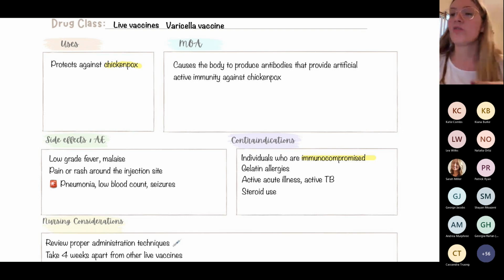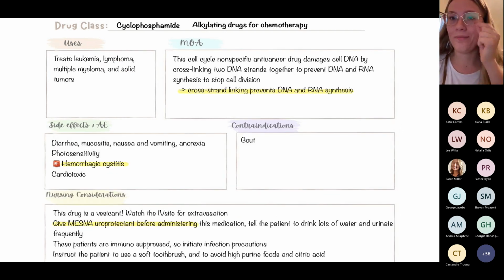We all know that general flu shot feeling you get where you get pain, fever, malaise, etc. That's just our vaccine considerations. However, if you are having an acute illness, such as active TB, now is not the time to get a live vaccine either.